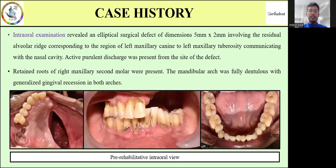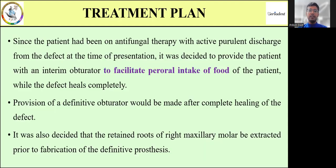Intraoral examination revealed an elliptical surgical defect of approximate dimensions 5 mm by 2 mm involving part of the palate and the residual alveolar ridge corresponding to the region of the left maxillary canine till the left maxillary tuberosity. In addition, the retained roots of right maxillary second molar were present, and the mandibular arch was fully dentulous, and both dental arches had generalized gingival recession.